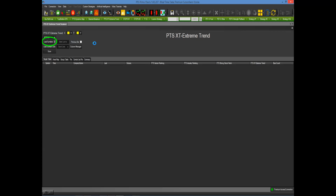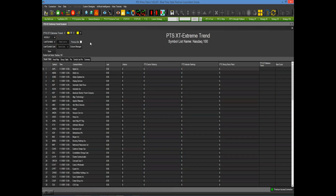Now, my computer is really slow. We're having a little trouble with my internet connection, so it's kind of loading. Let's just wait for that. But while we're waiting, remember, we provide you with many different symbol lists. Okay, now we've come up here. There's the symbol list. So now we just hit scan.